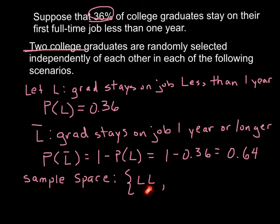But what else could happen? We could also have the first person stay on for less than a year and the second one stay on their job for longer. The first one could stay on the job for a long time and the second one could leave before a year's up. And then the last scenario is where they both stay on the job. So this sample space, even though I may not use it, helps me to understand what's happening in the problem, and I guarantee I am going to use it a little later. So a lot of information here.